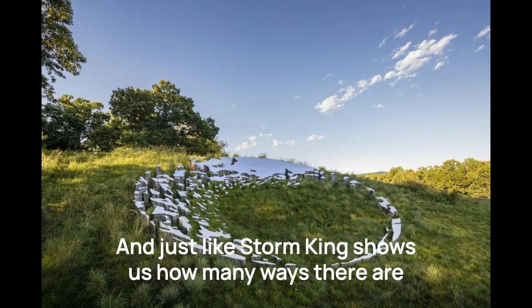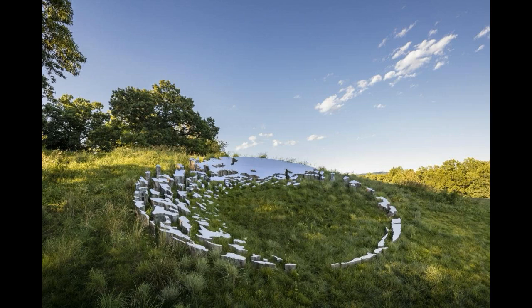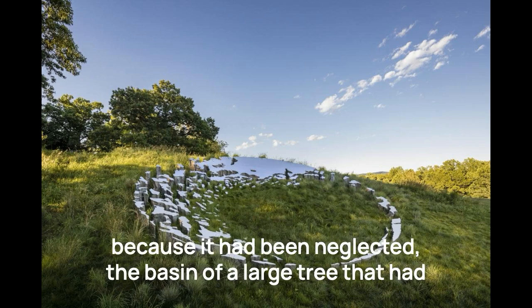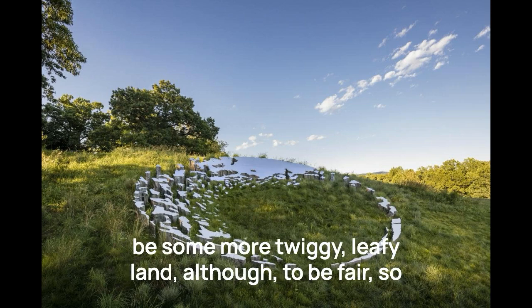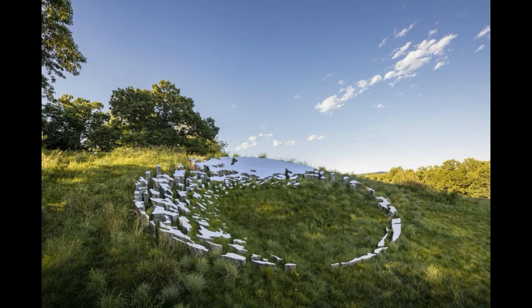And just like Storm King shows us how many ways there are to be disrupted, Fallen Sky shows us how many ways there are to pay attention. It asks us to pay attention to the otherwise unremarkable patch of land where it's located, an area chosen specifically by Z because it had been neglected, the basin of a large tree that had died and was removed, leaving an armpit-like crater on the path from one artwork to another. Without Fallen Sky, it would just be some more twiggy, leafy land, although, to be fair, you could say that about anywhere at Storm King that doesn't have an artwork on it.